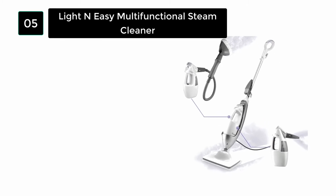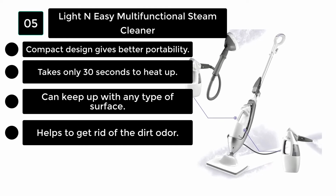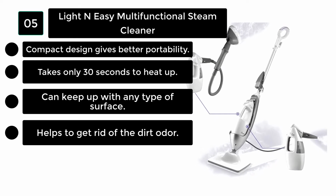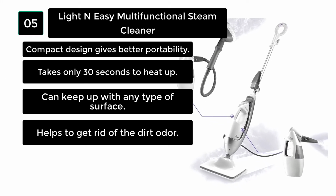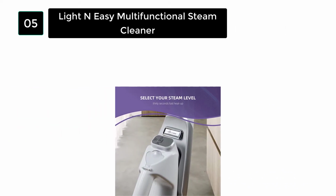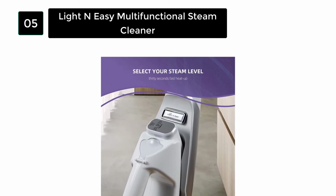Number 5. Light and Easy Multifunctional Steam Cleaner. We've talked about McCulloch and Dupré in the whole article. Time to go for a different brand now. And here we are with the multifunctional steam from Light and Easy. If style, compactness, and portability is what you've been craving for, this steam will fill your cup.